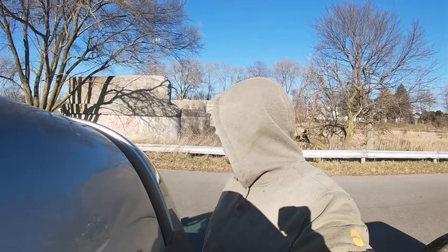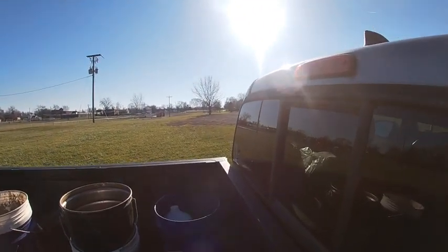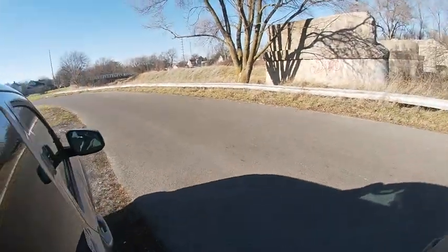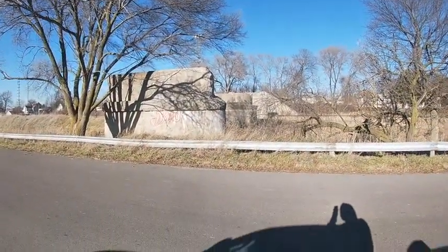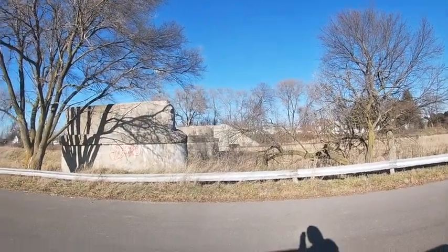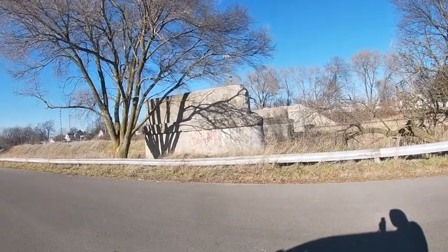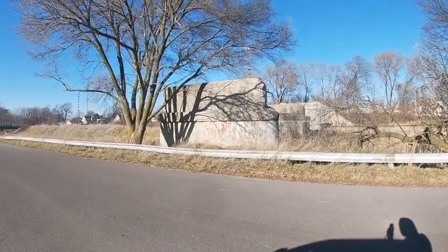All right, yeah, so we're here at this old railroad bridge. There used to be a railroad that ran from all the way down there, straight through here, and went over this bridge. Apparently they must have torn it down some time ago. Says that it was made in 1917.